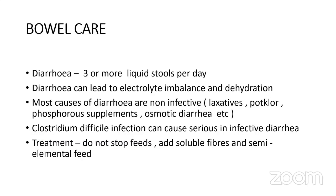It is also a very key element of patient care routinely. Bowel disruptions in ICU can be in the form of diarrhea or constipation. Now, diarrhea is when there are 3 or more liquid stools per day or more than 250 grams of liquid stool per day. Diarrhea can lead to electrolyte imbalances and dehydration.